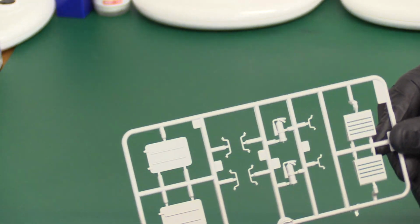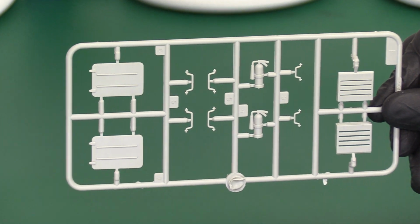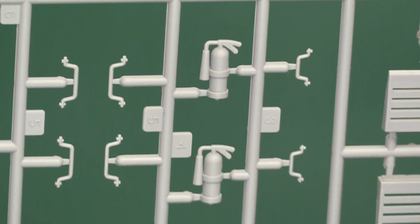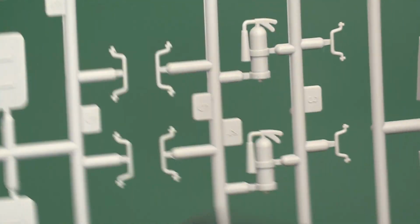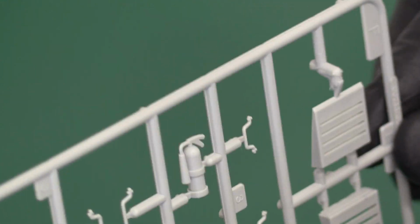And here we go, we've got some interesting parts. You've got fire extinguishers here. That's quite cool, isn't it? Look at those. Two fire extinguishers, here and here. A little bit of like a vent, I think that's from the side of the engine to cooling, extra cooling. But it doesn't seem to have an exhaust system, so I'm sceptical that I'm right here.